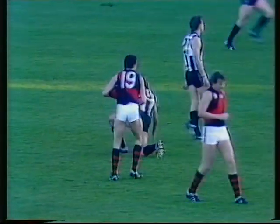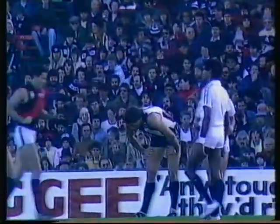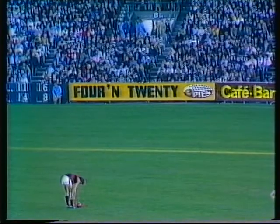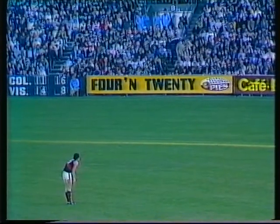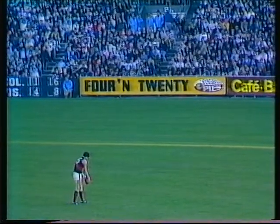McCormack foils him, but the umpire said he had him by the arm, and it's a free kick to Terry Danaher. There might have been a bit of a stage there. I reckon he deserved one of those two. I think he staged both times. Terry Danaher has been pretty quiet from a kick-winning point of view. He's kicked 4 goals, including 3 goals in the third quarter. This is only his 8th kick for the game.